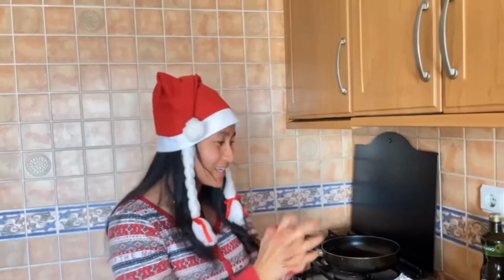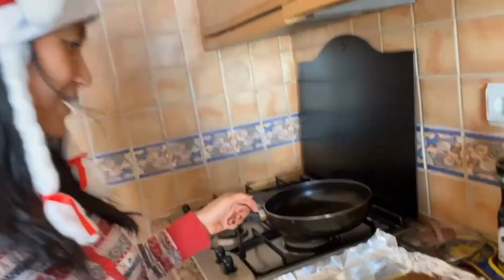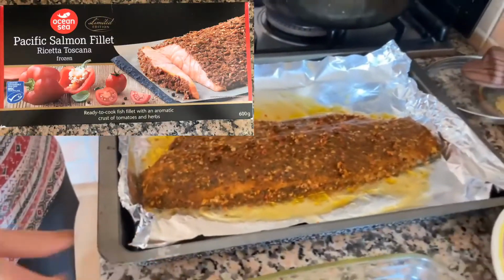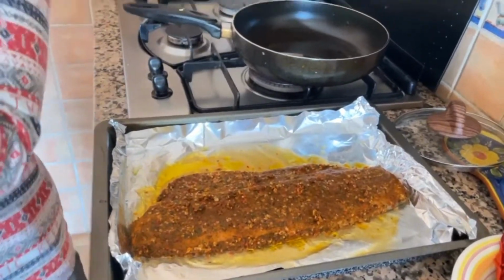Yay! And today we are going to cook salmon and lobster. This lobster comes from the river here in Portugal. Okay, I would like to show you. Here you are. Okay, let's get started. I'm hungry now.